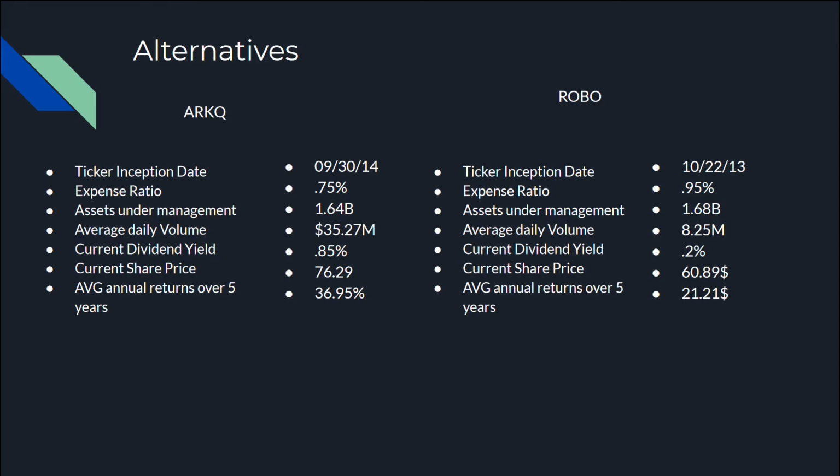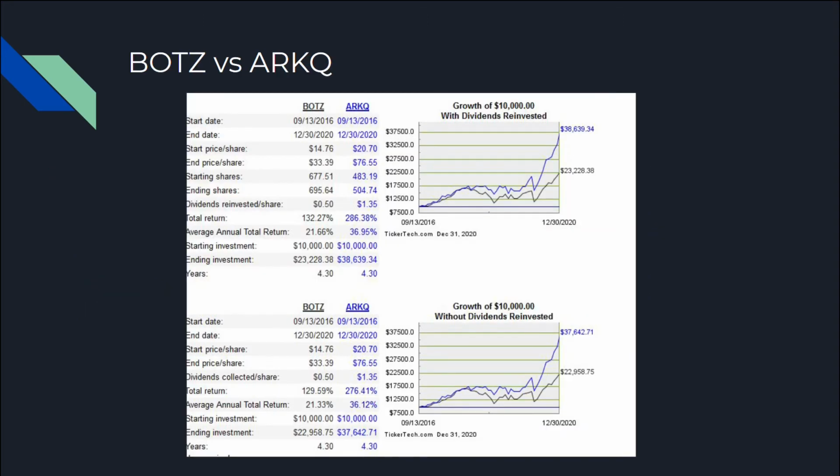But another thing to look at is the average annual returns over the 5-year period, and RQ has been killing it recently, as the average annual returns over the 5-year period is 36.95%, while Robo is at 21.21%. Not dollars, sorry. There's a bit of a typo, but continuing on, we have BOTZ versus RQ, and as you can see, RQ has been demolishing it recently. They've clearly beaten BOTZ.